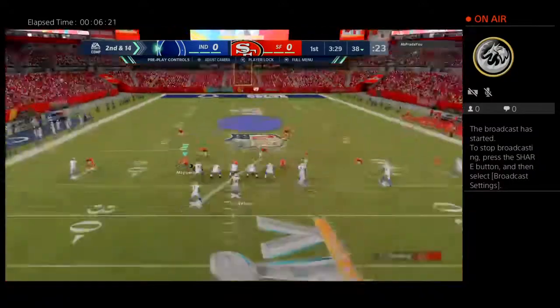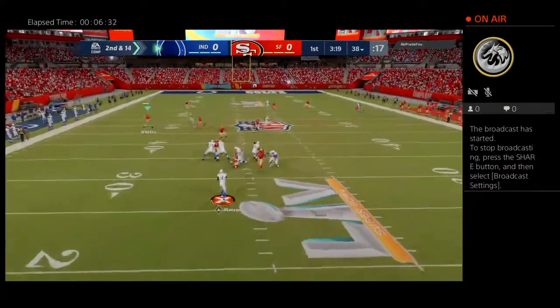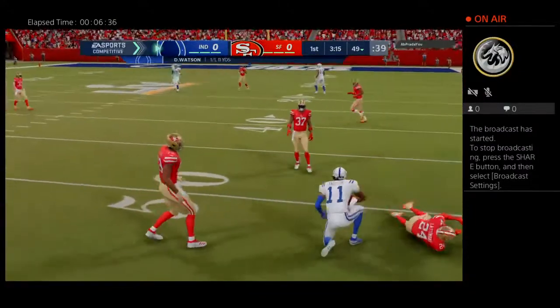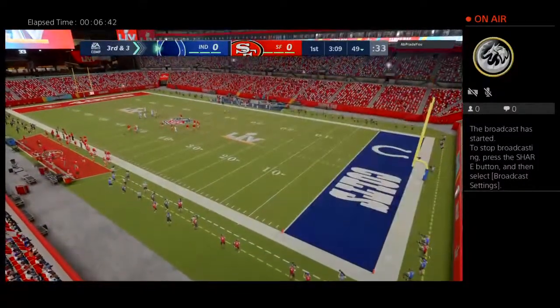So the first play of the drive lost 4. Now they'll look to move it forward here on 2nd and 14. A shotgun snap for Watson. Got his man, Robbie Anderson. He'll be brought down just shy of midfield at the 49-yard line. They get 11 back on that one. It leads to third down.